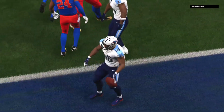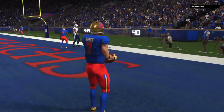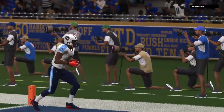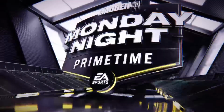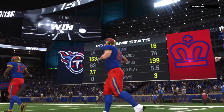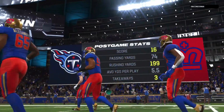So for the Londoners, it's an ideal start as they move to 3-0 now on the young season. And they'll get to stay home again next week. Meanwhile, for the Titans, they suffered defeat for the first time as they dropped to 2-1. And they'll try to get back on track next week as they head up to Orchard Park to take on the Buffalo Bills.